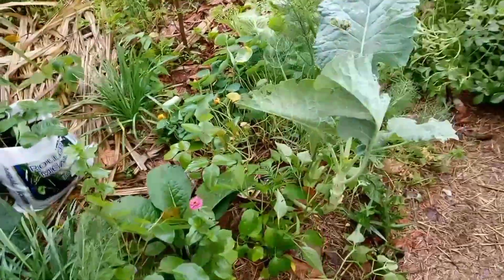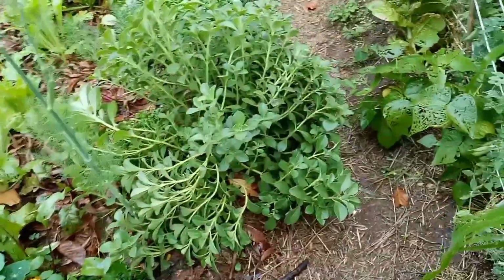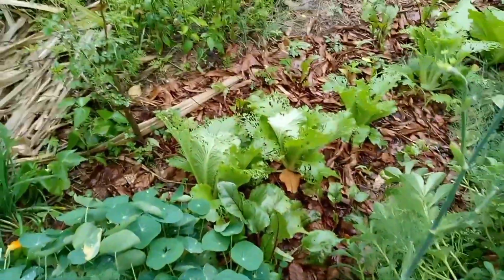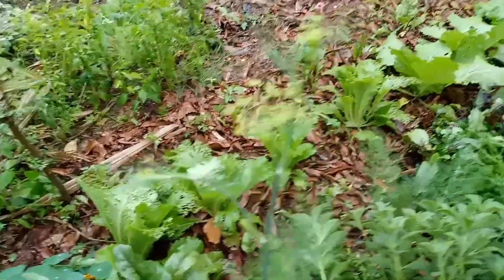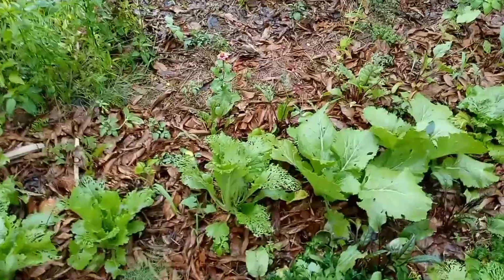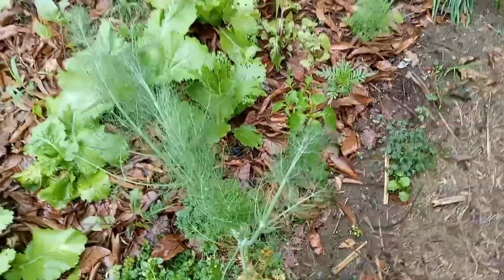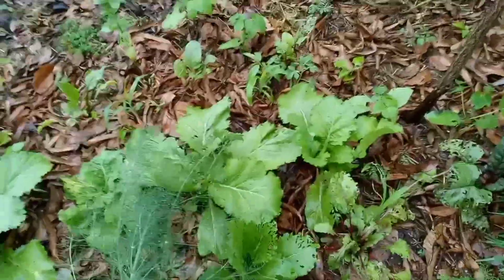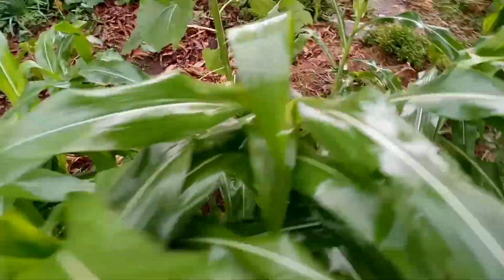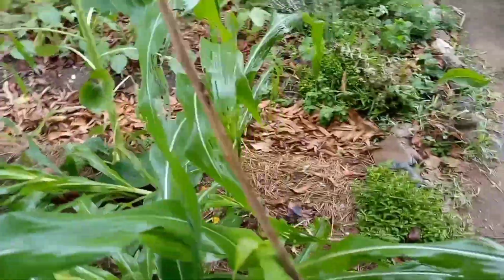And moving on to this bed, you can see that these plants did receive quite a beating again. The mustard spinach did receive quite a beating, but not much damage, if any at all. The fennel, not much damage there. There's not much damage in this bed, so I'm just going to move to another bed to show you the damage that has been caused.